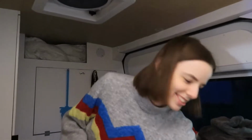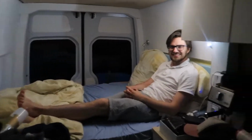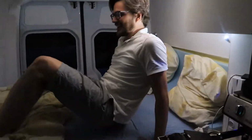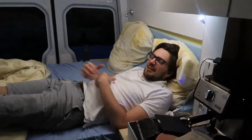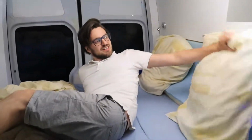We are settled in for the night. There's still a lot of mess, but we can walk through our hallway, I guess, or something. And we have a bed. Ta-da! And do you fit? Yeah, I do. Well, I actually put this here since we're sitting up at the moment. But without this, I can fit perfectly.